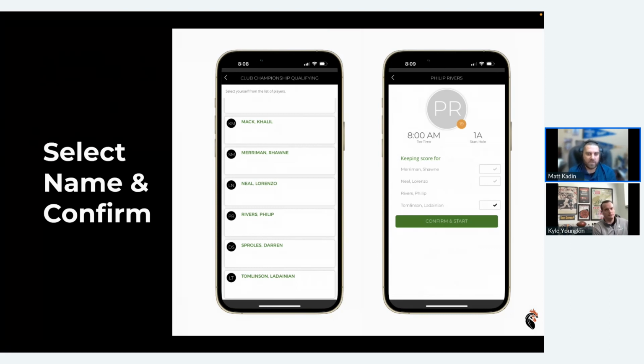Then it's going to show my start time and my start hole at the top. If it's a shotgun, it'll show me my start hole, or if it's a tee time, it'll show me what my tee time is and the start hole, 1 or 10 or whatever it is. Then all I have to do is click confirm to start.